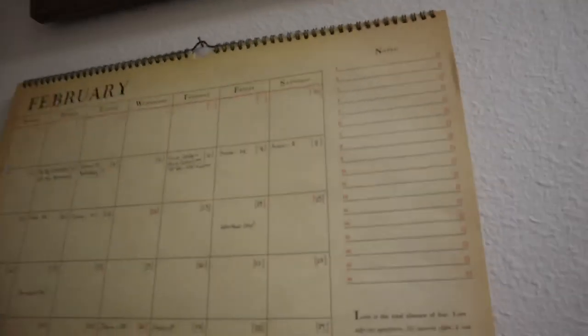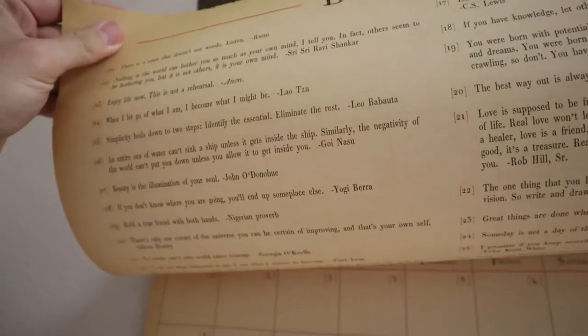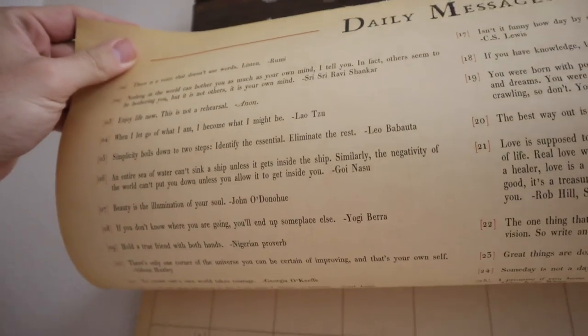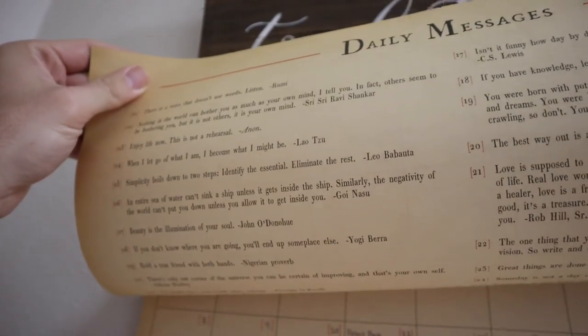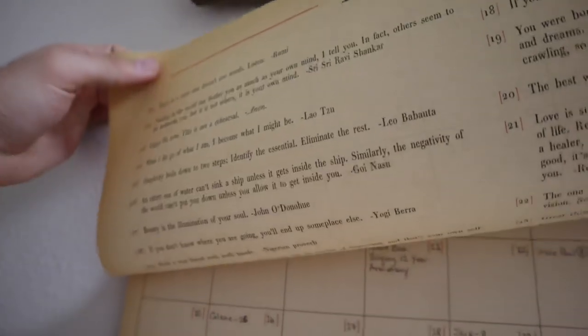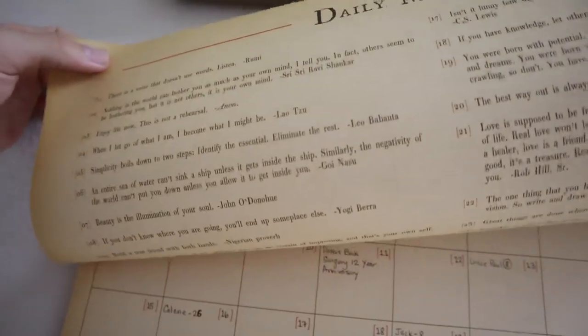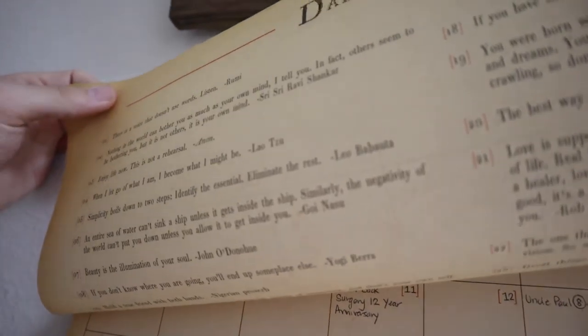Are we signing off? No, we should do a message first. Oh, okay. All right, what do we got going on? It is Wednesday, February 5th. Message of today is by Leo Babauta. Simplicity boils down to two steps. Identify the essential, eliminate the rest. Is that going to spark the first 2020 Brookhart project, downsizing, simplicity living? I don't think so, but you never know.